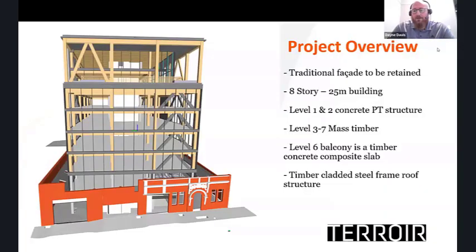Here are some key points around this. The traditional facade had to be maintained. As discussed, it wasn't a formal heritage requirement, but it certainly had other benefits in terms of cost, carbon reduction, and the like. The building itself is 8 stories high, just under 25 meters, so we avoid all of those great topics around air pressurization and other additional requirements.